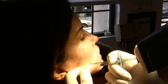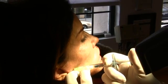Now my key with her and with everyone is not to use a lot of substance. I mean, people have 5 cc's, 6 cc's. I can do more with 3 cc's. And the other thing you can do is by following the flow of the material, you can actually tighten the skin and pull back the skin as well as increasing the volume. So if you want to make a cheek back here, you can also flow the material under the skin, which will tighten the skin. I can even tighten the neck.